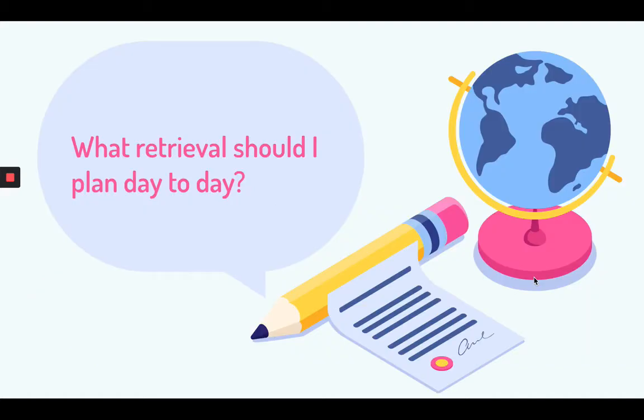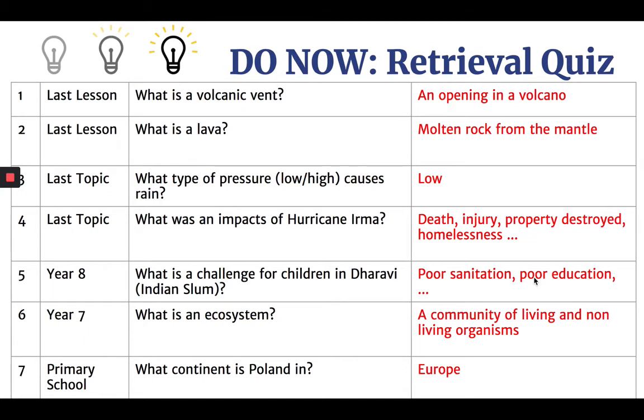So what retrieval should you plan to do day to day? From September, students at Harroway are expected, once they've lined up outside the classroom, you greet them, ensure they're in uniform and ready to learn, that they go in and get on with their do now activity straight away. These are fantastic opportunities to complete some retrieval.